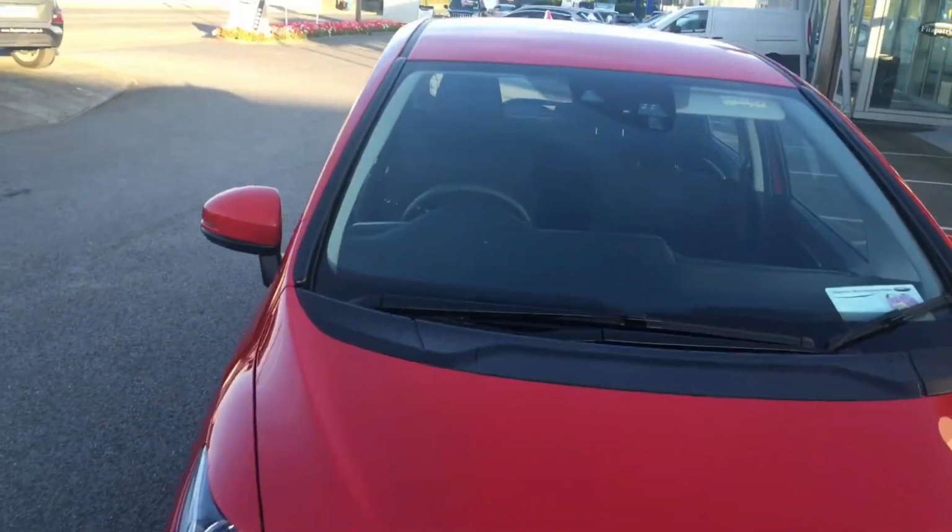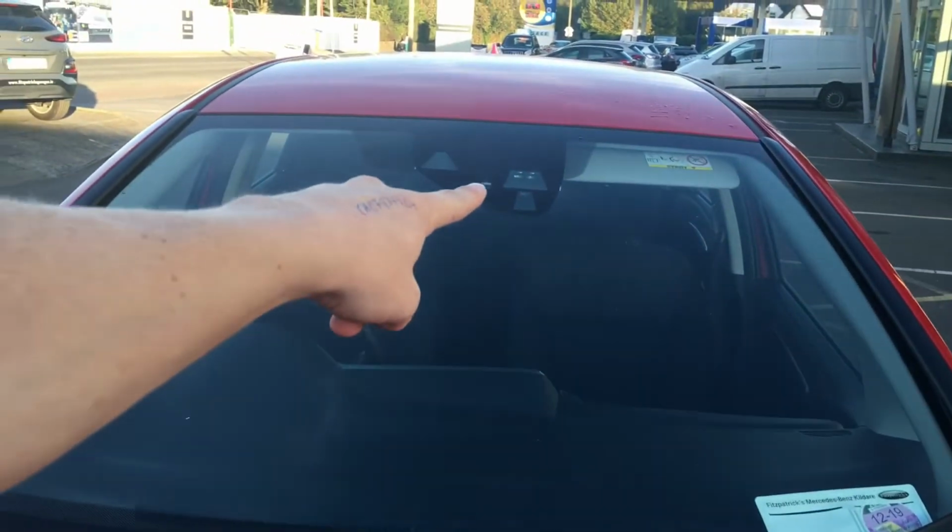Other things we're talking about on the front of the car, it actually has collision mitigation up through here and automatic wipers. So the wipers come on when it rains, and the collision mitigation works under 32 kilometres an hour. If you don't hit the brakes, this car is going to try and stop you hitting something.